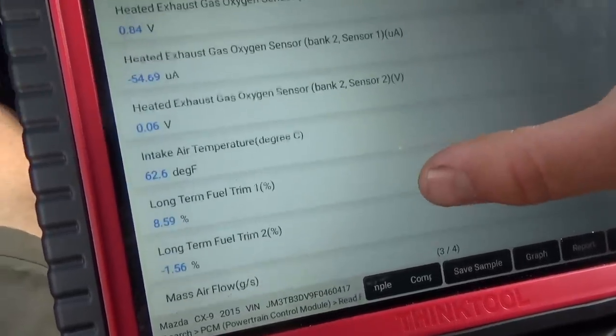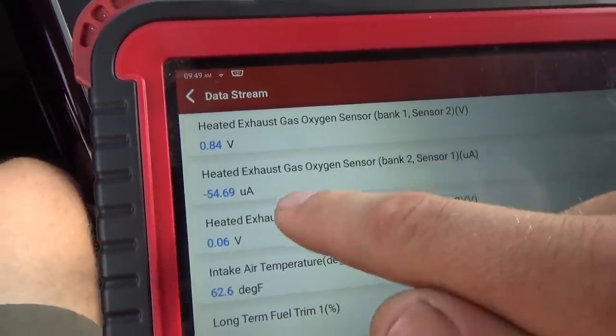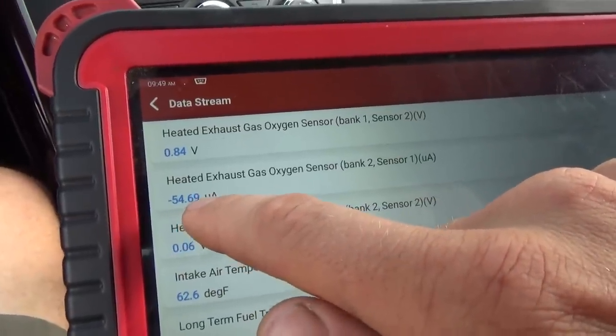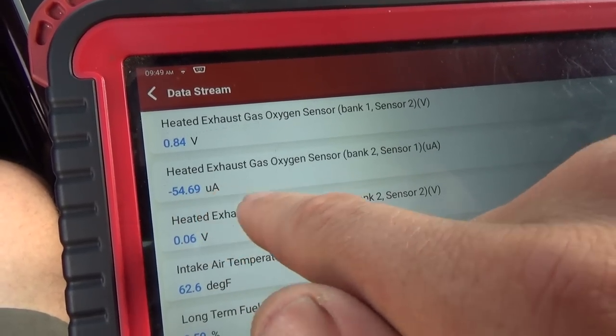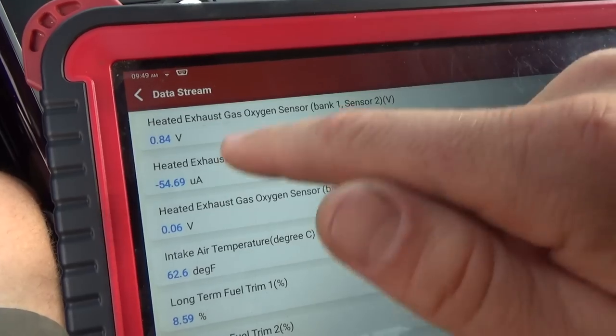Let's go to page 3. Minus 54. And the equivalence ratio was 15. So apparently when it's negative, if it's a negative amperage on this data PID, then the mixture is lean. If it's positive, then it's rich.